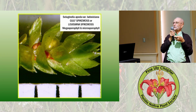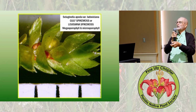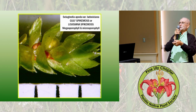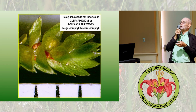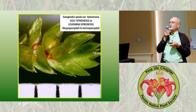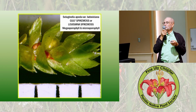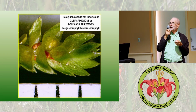And then under high magnification, you see here the reproductive parts. This is this yellowish kind of thing right here. It's this little thing right in here. That's the megasporophyll, and the little brown areas are the microsporophyll. So this is magnified quite a bit, and that's the way the plant develops its spores and the way it reproduces. And you can see the size of those parts is rather small.